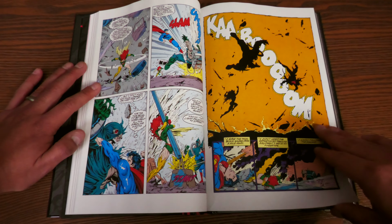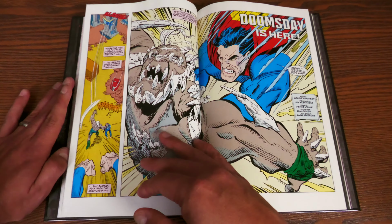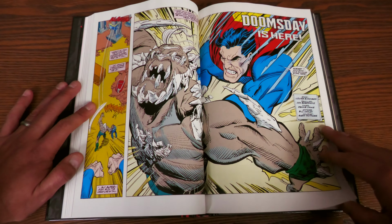So yes, this creature, all it's saying is Metropolis. And Superman's like, hell no, I'm not going to let you destroy Metropolis. You do have the issue number up here, and the credits, not just the artist, or I'm sorry, the penciler, but also the inker. Very nice. This is the Jon Bogdanove issue. The detail there by Dennis Janke.